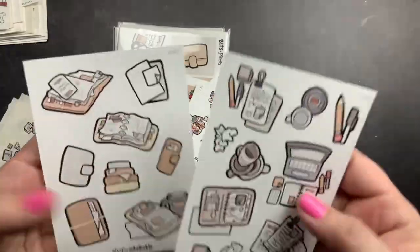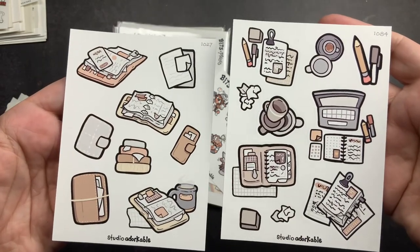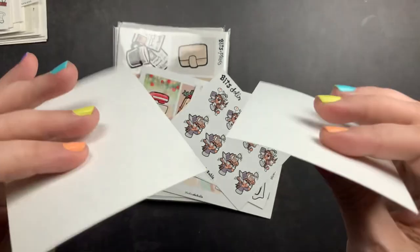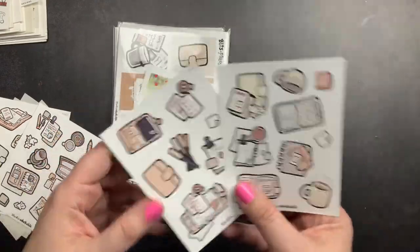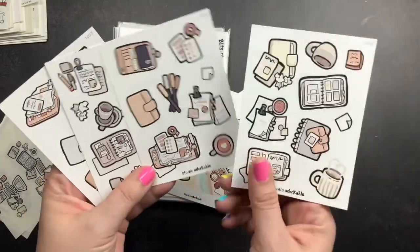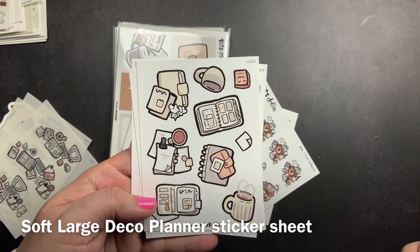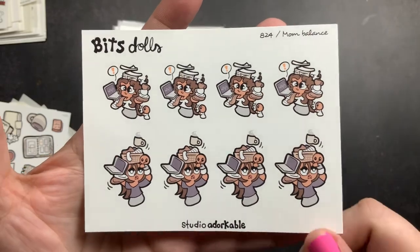And then these are planner deco sheets that are on matte. They're so soft. I really like the style of these and I thought that they would be really easy to just add one or two to my spreads to decorate for the week. They won't bulk up your planner because they're really, really thin. And these are two more. So these are in the gray tone and then these are in the beige tone and then the yellow tone. So there's that one and then that one and then that one and then that one. And then this is her mom balance sticker, which I love. So I got one of those.